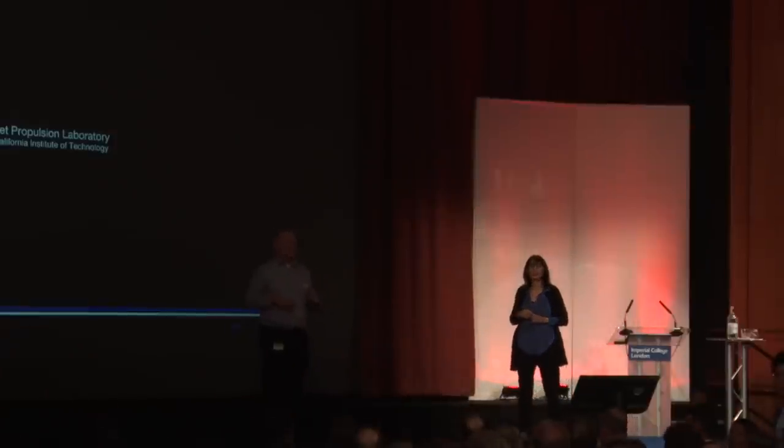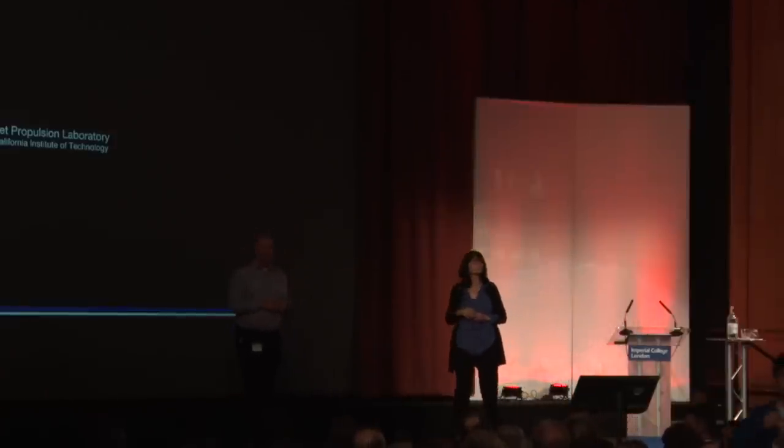Enceladus is producing heat. It's producing heat to power the plumes. It shouldn't have enough heat energy to do that. What's the current thinking on how it's doing that, what the origin of the heat source is, and how long will it last?